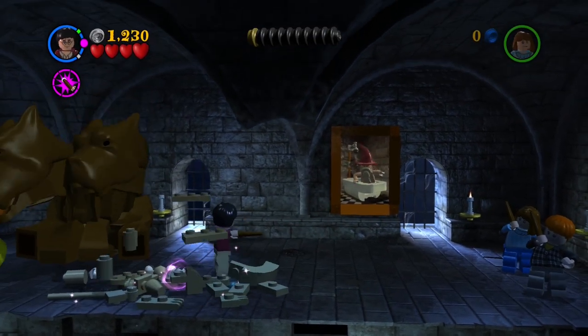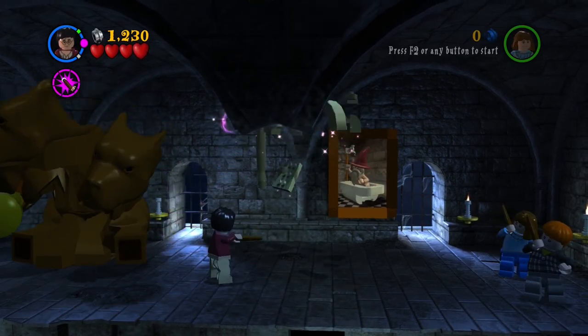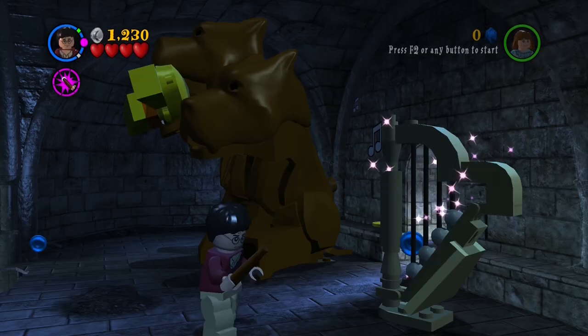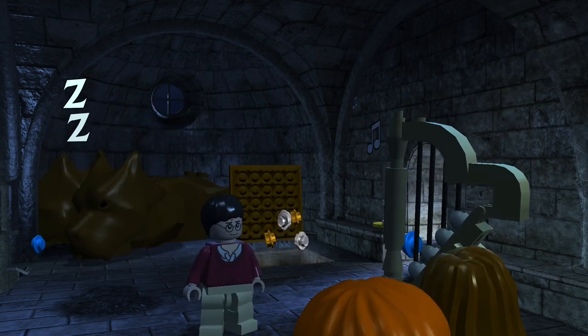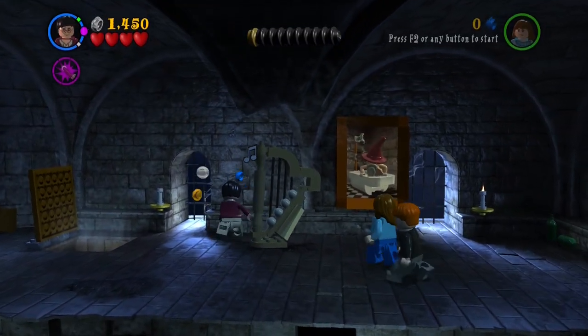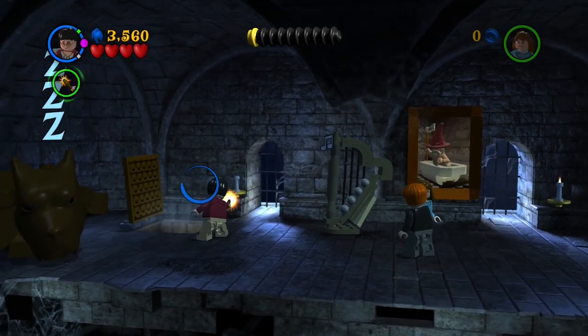Yes, Hermione. There's stuff on the ground. Alrighty, and the harp's back. Perfect. We have another candle, but I don't think there's a count. Yeah, there's not even a counter for the candle, sadly.